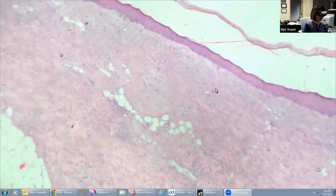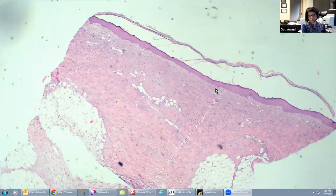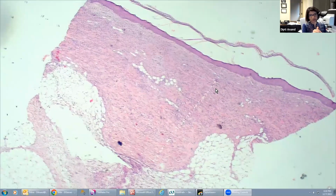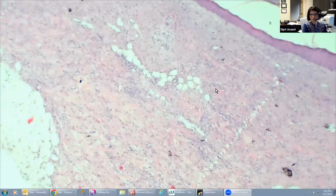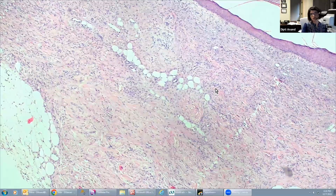Because we have talked about scleromyxedema, we have to talk about nephrogenic systemic fibrosis or nephrogenic fibrosing dermopathy. This obviously is a very rare entity, and it's a challenging diagnosis. Most of these cases occur due to gadolinium exposure in patients with chronic kidney disease, but certainly it has been described in patients without gadolinium exposure.